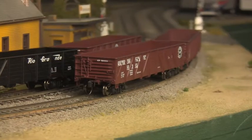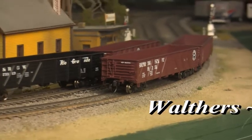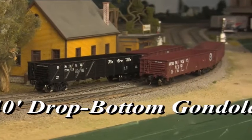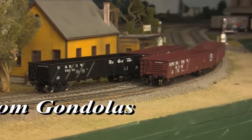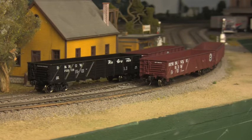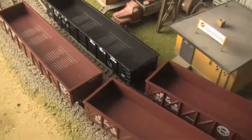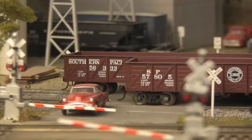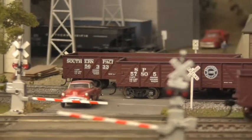All features which can also be found on their 40-foot drop-bottom gondolas. In service throughout the first half of the 20th century, these cars hauled coal, stone, steel, and pretty much any other loose load that you can think of. Featuring ratchet-style handbrakes and a detailed floor, individual car numbers are available within each road name.